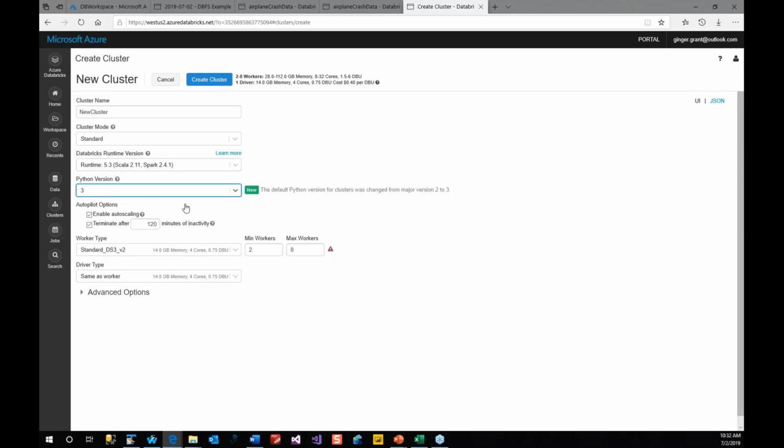Notice it doesn't ask you about R, but it does with Python. But you can use R with this cluster as well. It will allow you to enable auto scaling to increase the performance of your work over time.